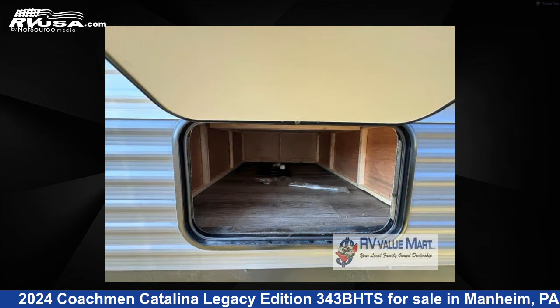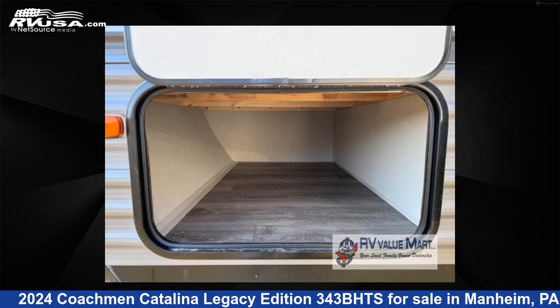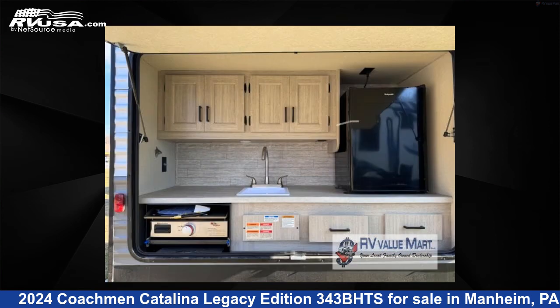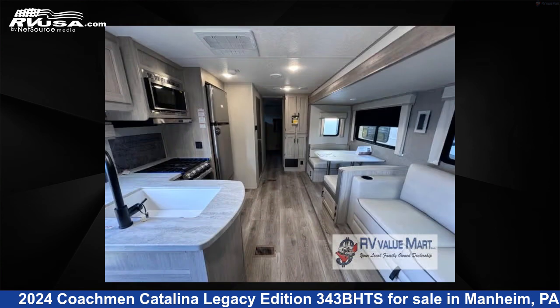This new Coachmen is 38 feet 0 inches in length and features a driftwood interior, sleeps 8, slide-out, and 44 gallons fresh water capacity. The floor plan layout of this travel trailer features bunkhouse, front bedroom, outdoor kitchen.